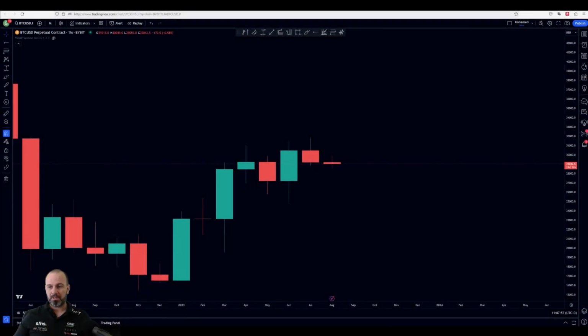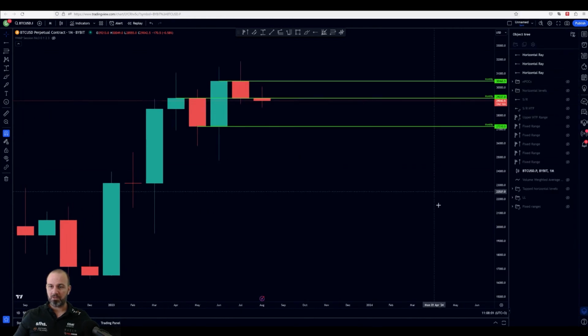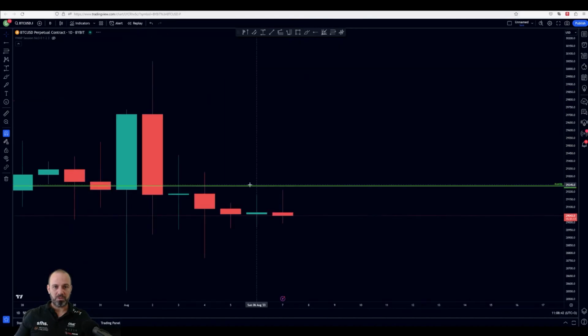Last time we had a couple of interesting monthly levels here, and I still have those levels on the chart, $30,460. Other than that, we still have this monthly 29,237 was printed here, and the price is still consolidating around this level. And the next important monthly to the downside is actually this one here, 27,210 on the daily time frame.